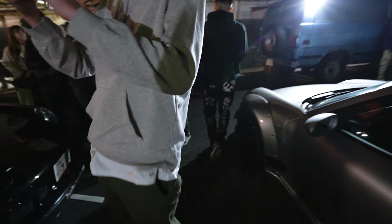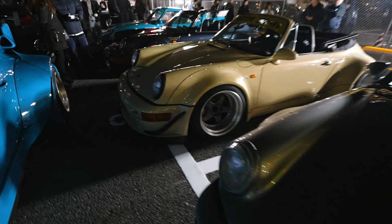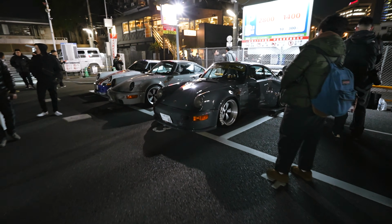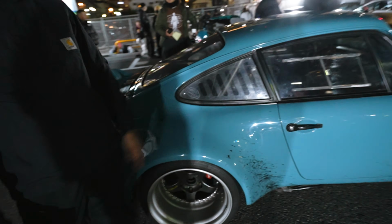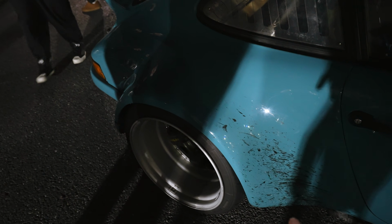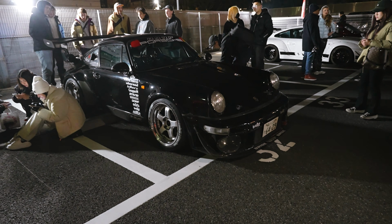So there's an RWB meet at the side of a Hard Rock Cafe. This is like bananas. Squeezing this many RWBs into a tiny little car park in Tokyo. Mad. How many RWBs can you squeeze into the one spot? You know what I like about RWBs in Japan though, is just the usage. They don't just sit up. These lads are not afraid to drive these cars. And that's the best fact. It is nice. Yeah.